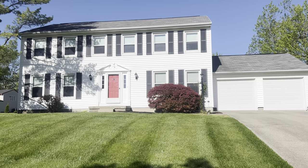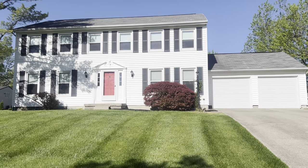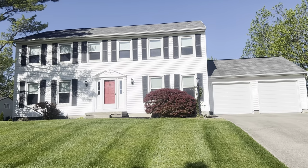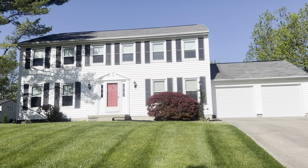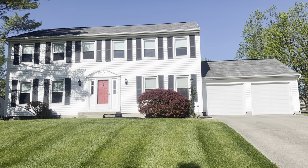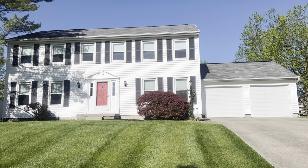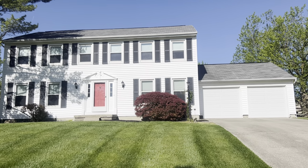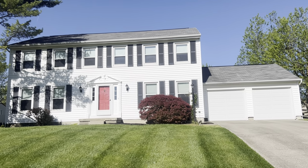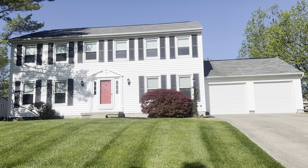Welcome to 6810 Fallen Oaks Drive, Mason, Ohio, 45040. This home is nestled in Deerfield Township, so no Mason taxes here, no HOA. Desirable neighborhood, 4 beds, 2.5 bath, with ample storage. Backyard features a fully fenced in yard with an in-ground pool and basketball court.